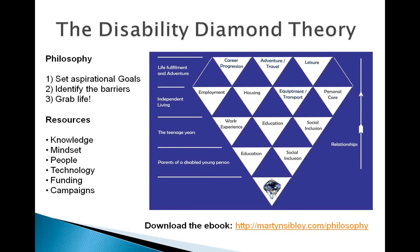So here is the disability diamond theory. Trying to explain it to you in the easiest way, if you look on the actual diagram on the left-hand side, we've got almost like the life stages. It starts with parents of a disabled young person, then the teenage years, then independent living, which generally would be the sort of transitional years from childhood to adulthood.